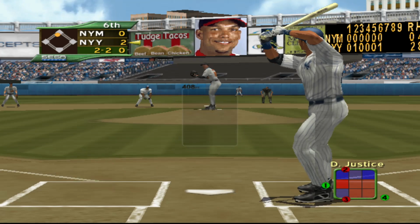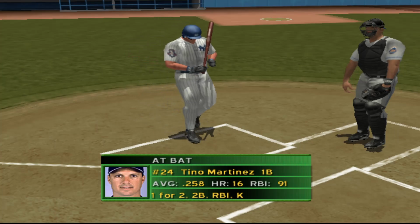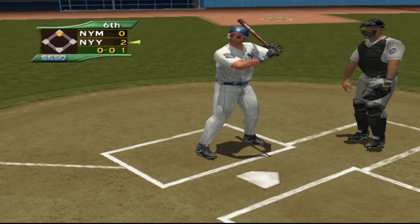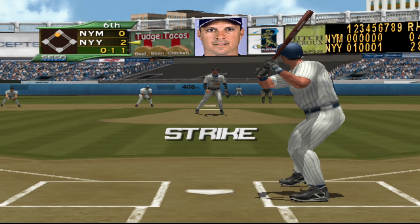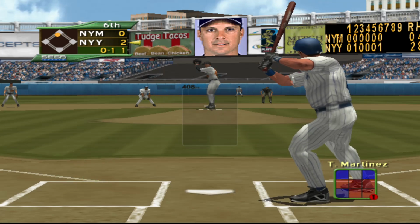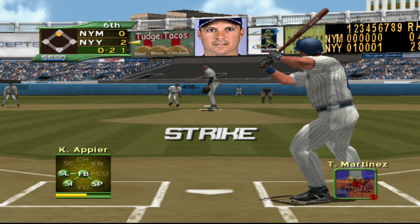2-2. Kevin Apier with a beautiful pitch. He gets the called third strike. Martinez comes up to the plate. Prime location for that sinker, thrown down and in. 0-1. 1 out and a runner on second. No balls and 2 strikes.